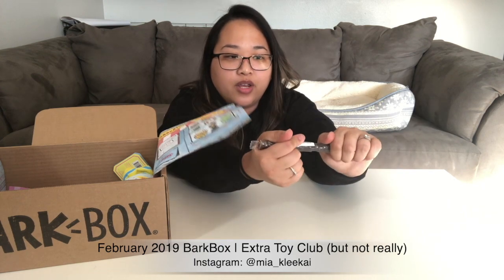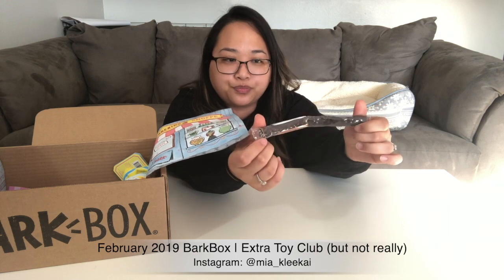I mean, it's kind of like a softer bully stick. Can I break it? No, I can't really break. I mean, I could try. Oh, okay. Yeah, I broke it. But yeah, it's kind of like a bully stick, but softer. And I do give these to her sometimes, but I kind of forget. So I don't know. I'm just gonna leave that there because these bags are so cute.